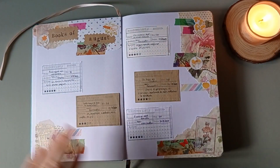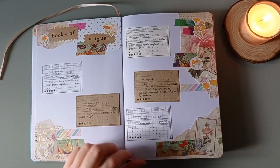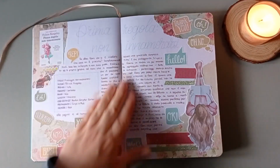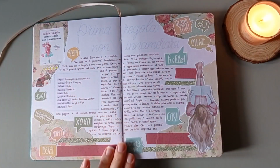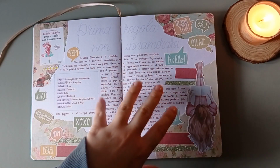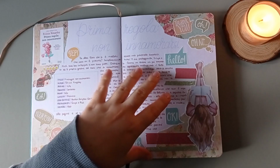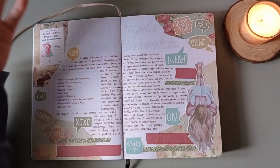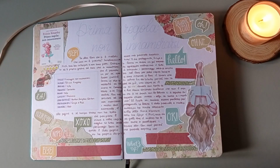Books of August, I've just added here the 5 books. And then we're gonna start with my spreads that I've created for the books. As always, I'm not gonna talk too much about the books. I don't want to give details about them because I don't want to give any spoilers.